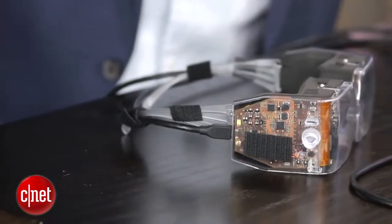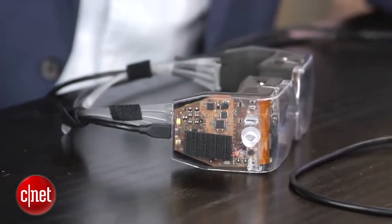Now, I think there are probably some people who'd be a little bit worried about something beaming an image directly into their eyes. Is there any concern about eye strain or anything like that? Previously people have tried using lasers, and inherently there are some dangers to that. We're not using any lasers. We're using a very, very low power light source, and all it is doing is simply shining a really dim light on some mirrors.